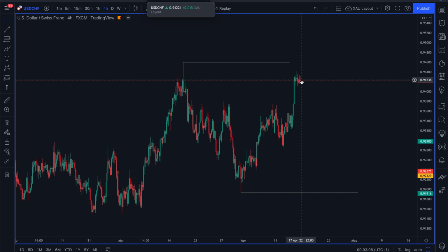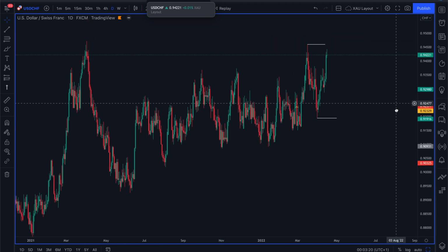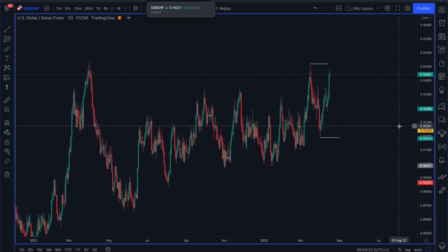We could either see a continuation in bullishness, breaking this high, which would then confirm further bullishness with the higher time frame structure. If we look here, price is very much bullish, so we would typically be looking for those buy positions.